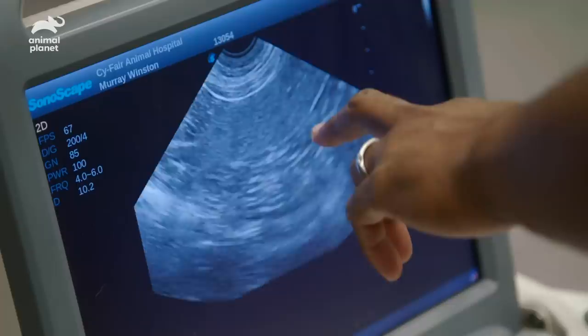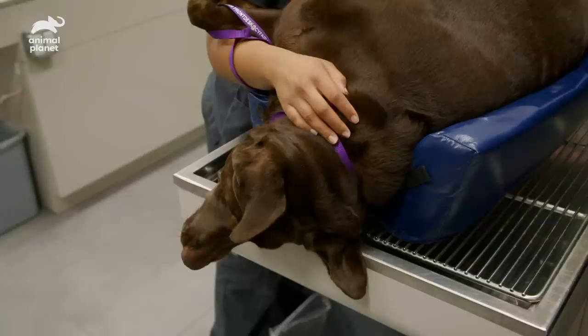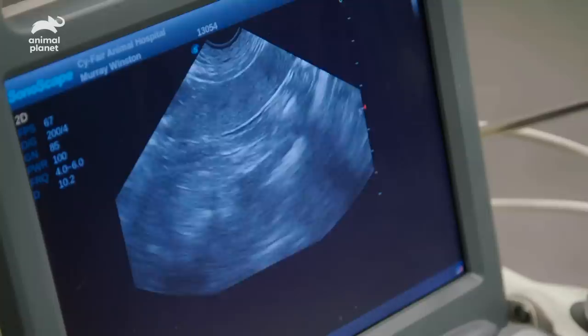We did see that she's anemic. So sometimes you can have a leakage coming off the spleen causing accumulation of blood within the abdominal cavity. We don't see that. So that's a plus. The good news is we don't have to go to surgery. I don't see any masses within the abdominal cavity, and the texture of the liver and the spleen is normal. All clear on the ultrasound.